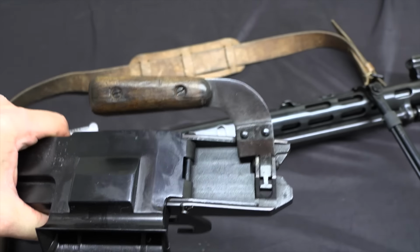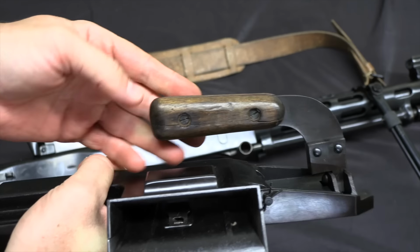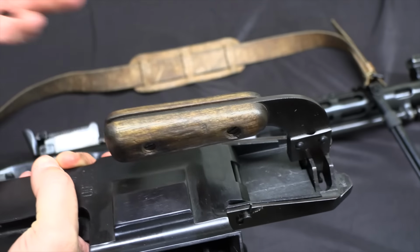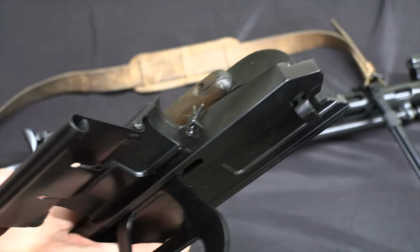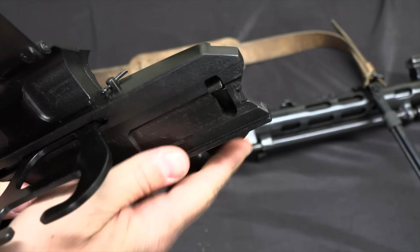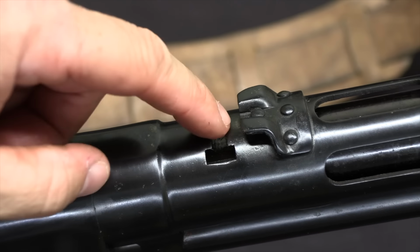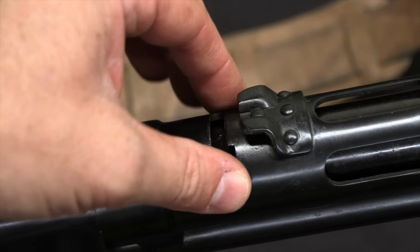And then we also have a carry handle. So one of the complaints about the Degtyarev in service is that it was a pretty awkward gun to actually carry around. So they added this handle to it. Now, you wouldn't really want to carry a Degtyarev by the magazine because that's a little bit on the flimsy side. So the handle is connected to this big lug on the bottom. When you fold the handle into position, that locks into this cutout in the barrel shroud. And so you're actually lifting the gun by the barrel shroud right there, which is a lot more stable.